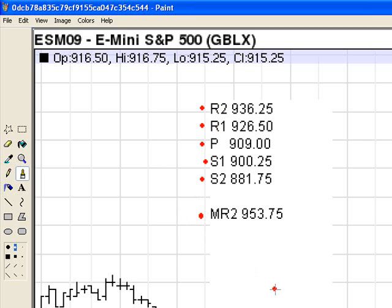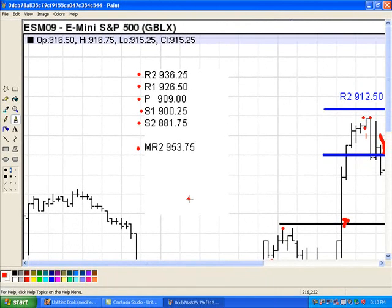Some numbers coming out at 8:30 a.m. Eastern time. First quarter productivity, the expectation is for a rise of 0.9%. First quarter unit labor costs, the expectation is for a rise of 2.5%. Initial jobless claims, the expectation is for a loss of 620,000. And then at 3 p.m. Eastern time, you have consumer credit. The expectation is for a drop of 1 billion.